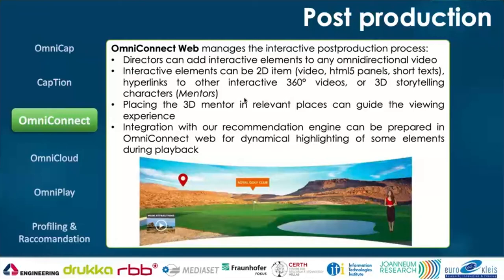We will see that in the play phase, our recommendation engine can suggest dynamic highlighting of some elements on the basis of past behaviors and preferences. These behaviors must be somewhat prepared by OmniConnect Web. In fact, the property tags available for each hotspot allow the curator to add strings with similar semantic meanings that will be later processed by another component, the recommendation engine, to provide specific hotspot recommendations.